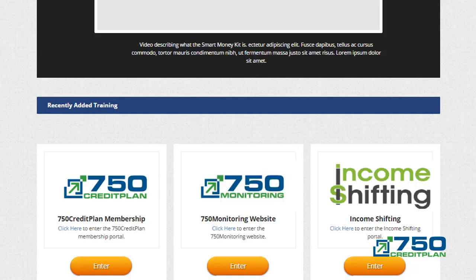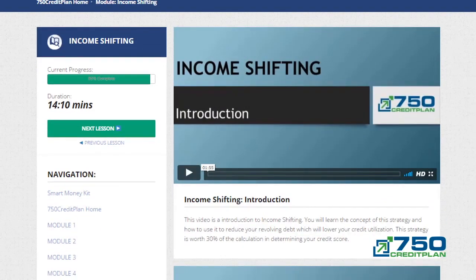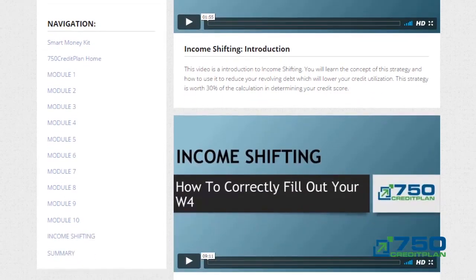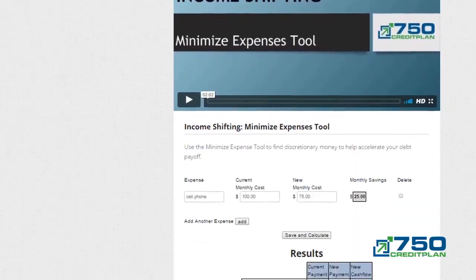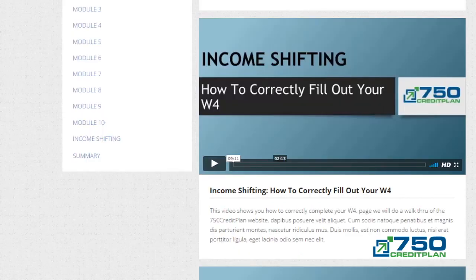Finally, the Smart Money system offers our award-winning income shifting strategy training. Here you will learn how to add more cash flow into your household. Under this system, you will learn how to find extra dollars through 2 strategies: minimizing expenses and W-4 adjustments. These 2 strategies can put hundreds of dollars of positive cash flow back into your pockets.